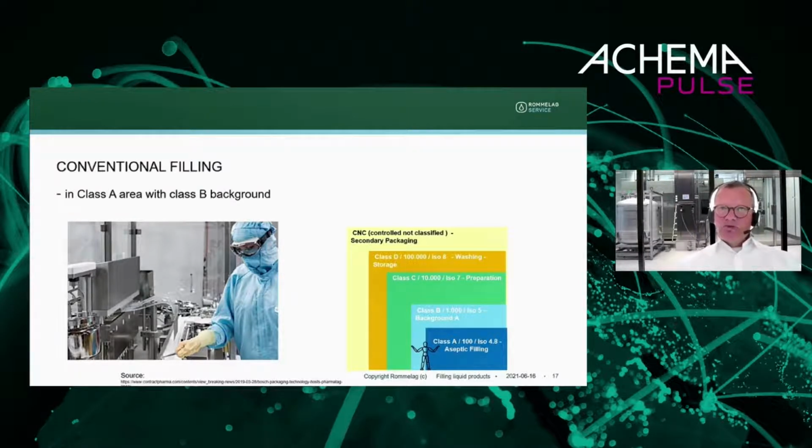Often the critical area in the room is separated with a curtain, and the background has to be a class B environment. You can see this also on this shell model I put here, and the operator is working in the class A area and in the class B area in the background. For the factory, the consequence is that all cleanroom zones have to be installed. And between each cleanroom class, a personnel and material lock is necessary, except between class B and A.